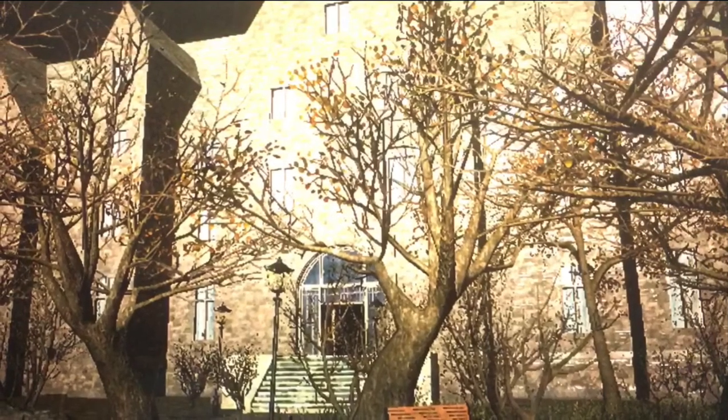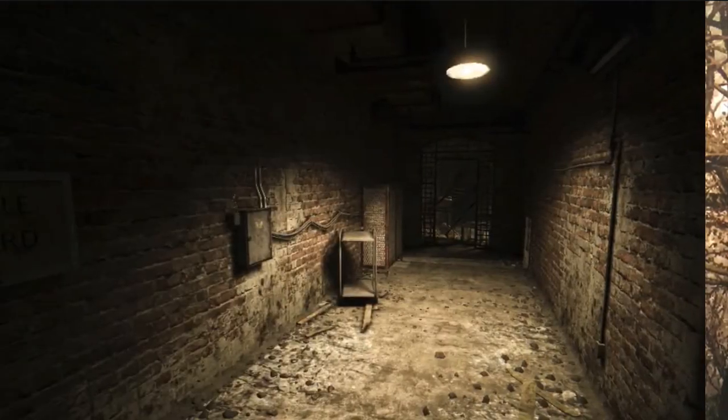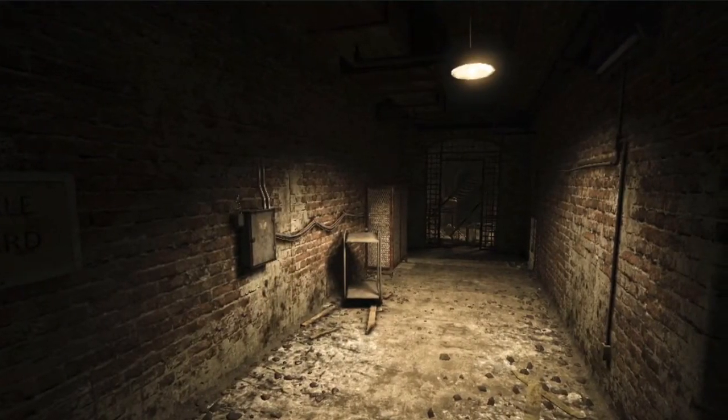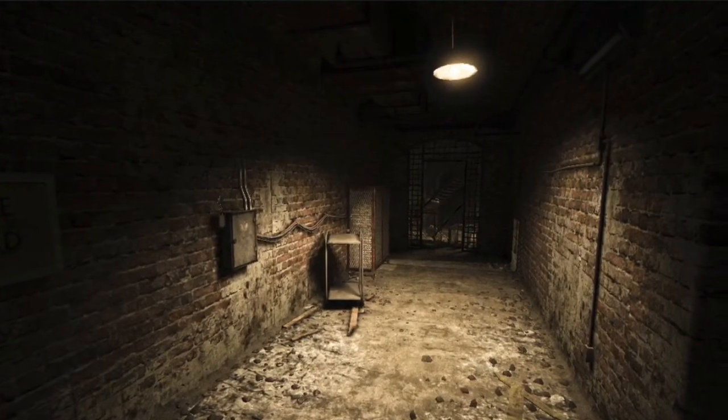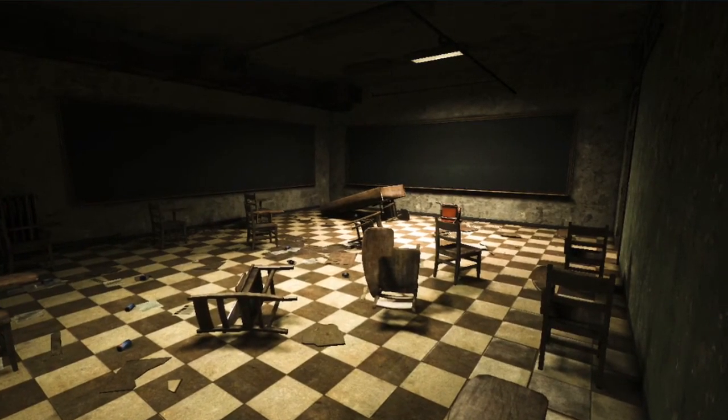But it does have modern stuff as well. It has the new linoleum floors, and it also has the decontamination chambers, which weren't part of the original design back in the 50s and 60s.